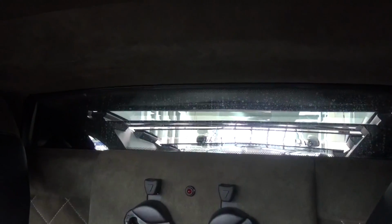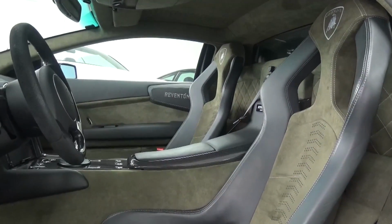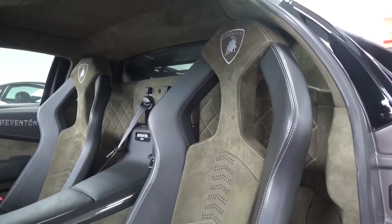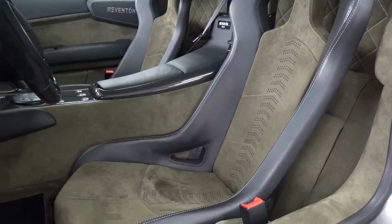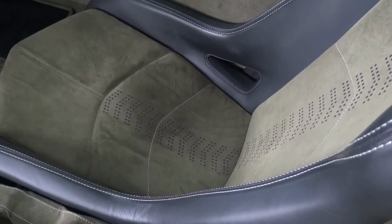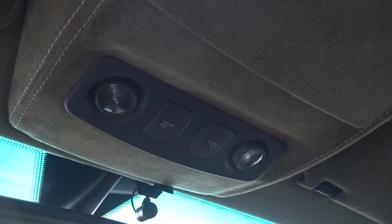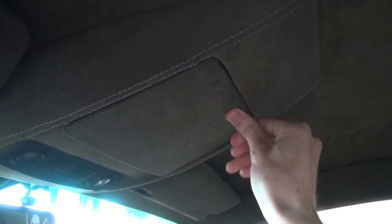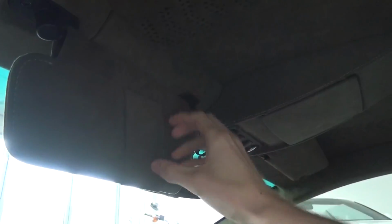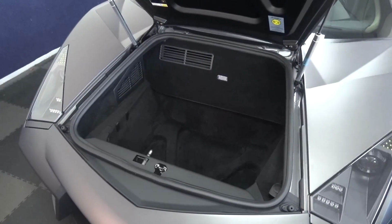For such a low car, the rear visibility is actually quite good. The leather and Alcantara bucket seats are comfortable and felt that they could offer very good side support. They are padded well and backed in carbon fibre. In front of the rearview mirror are two adjustable reading lights and a sunglass case or small storage area. The driver and passenger have Alcantara upholstered sun visors with small pockets. There is a well-sized front boot with an official capacity of 140 litres.